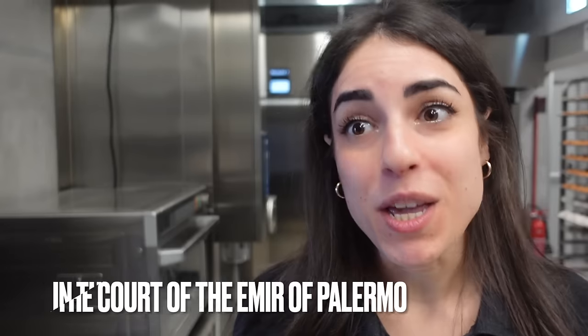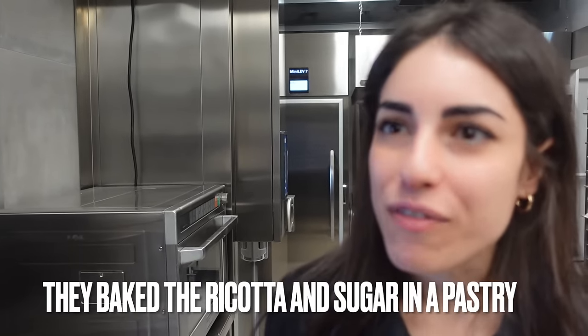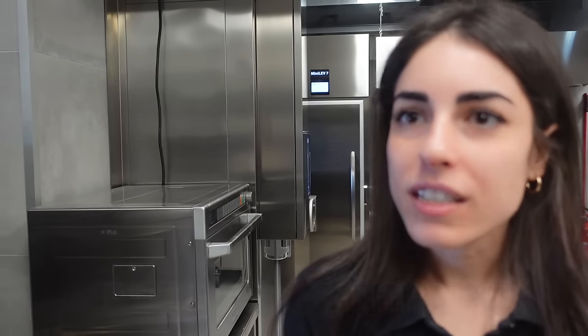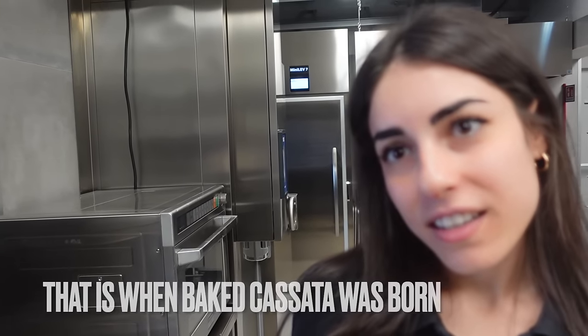Da lì poi successivamente nella corte dell'emiro a Palermo presero questa ricotta impastata con lo zucchero e la misero dentro della pasta frolla e la infornarono. Da lì nasce some kind of a cake and they baked it and that's where it was born. Nasce cassata al forno. Cassata al forno.